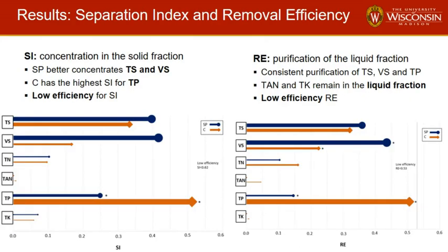For the separation efficiencies, remember we evaluated these two indicators. The separation index here on the left telling us how well each constituent is being concentrated in the solid fraction, and then related to that, how well each of these constituents is purified from the liquid fraction. So they're both related. We can see that total solids, volatile solids, and phosphorus are achieving better concentrations in the solid fraction, achieving higher separation indexes. Interestingly, screw press in blue is achieving a higher concentration for total solids and volatile solids in this sample. But for phosphorus, it's really the centrifuge that maintains that high efficiency.